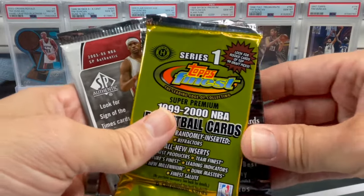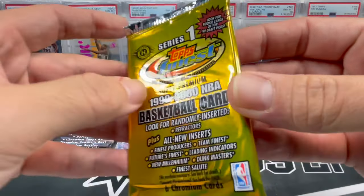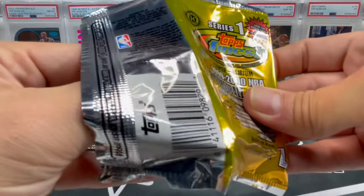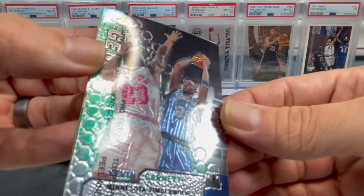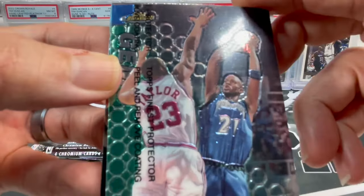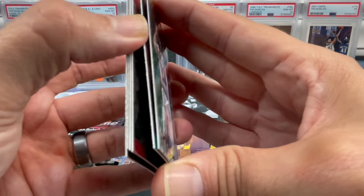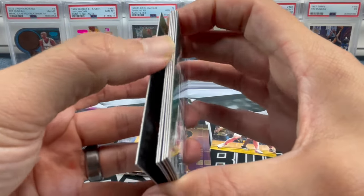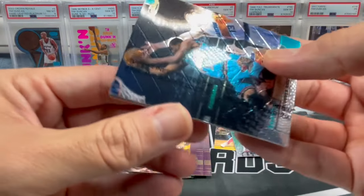We got 99-2000 Series 1 Finest. Looking for randomly inserted refractors. A little nice Kevin Garnett. Ooh, look at this old card. I think that's Maurice Taylor. What is this, the Maurice Taylor pack opening? Let's get this unstuck here. I'm going to throw KG down there in a notable stack.